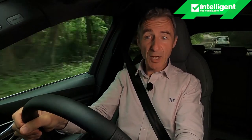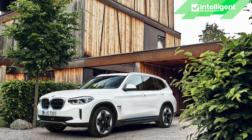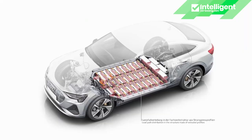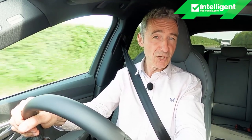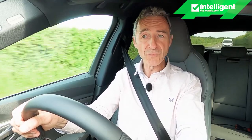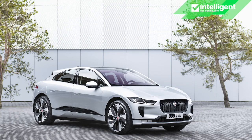With an empty curb weight of 2,565 kilos in its most popular 50 Quattro form, it's 380 kilos heavier than an iX3 and 357 kilos heavier than an I-Pace. Which is why, even with the 95 kilowatt hour unit fitted, the e-tron Sportback 55 Quattro model's potential operating range, WLTP rated between 232 and 281 miles, is a bit less than can be offered by those two European rivals. Measured under the same WLTP cycle, an iX3 goes 285 miles and an I-Pace 292 miles.